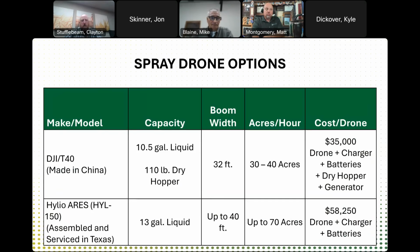When we bring the drone numbers into this, a DJI T40, probably the most popular drone out there today, it's made in China, 10.5 gallon per acre capacity, swath width roughly 32 foot. This is their marketing material, 30 to 40 acres per hour. We're looking at $35,000 with the drone, charger, batteries, dry hopper, and generator.